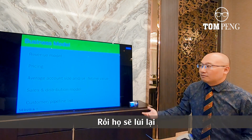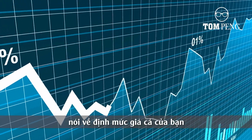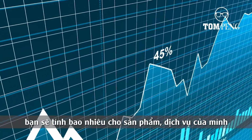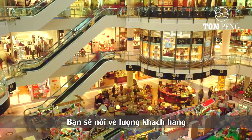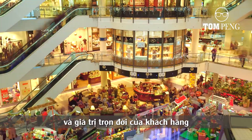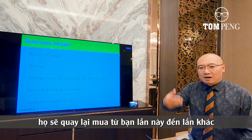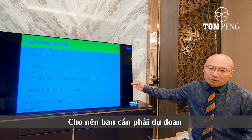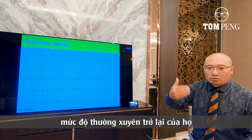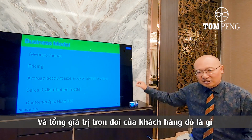And then they will back off, right? Tell them about your revenue model. Tell them about your pricing, how much you're going to charge for your services and products. You're going to talk about your customer size and the customer lifetime value. So generally, customers don't just buy from you one time. They will come back and buy from you again and again. So you need to predict how often they will come back and buy from you, and what is the total lifetime value of each customer?